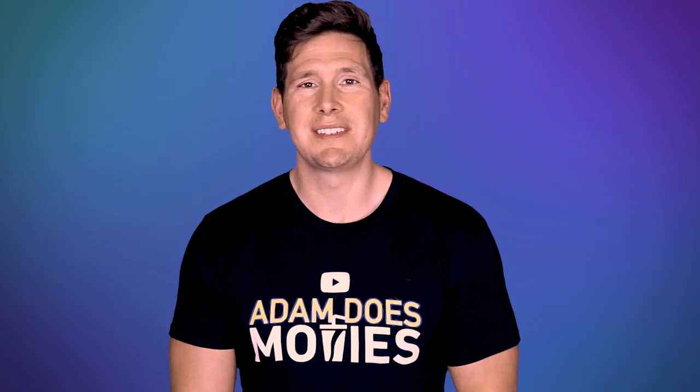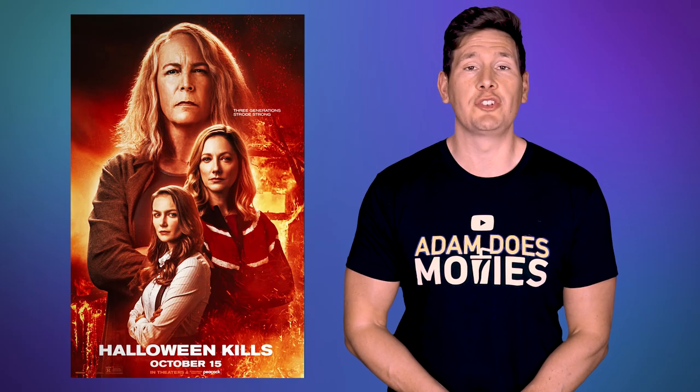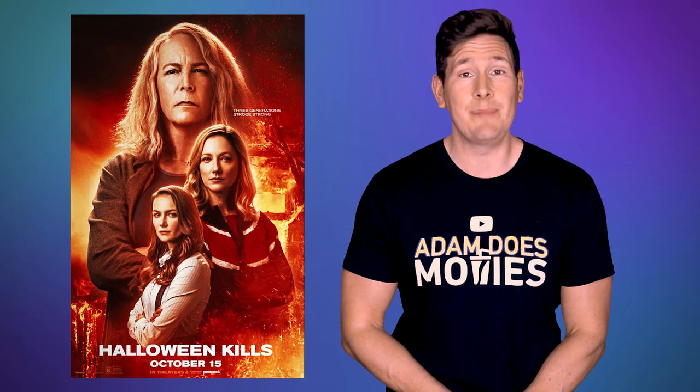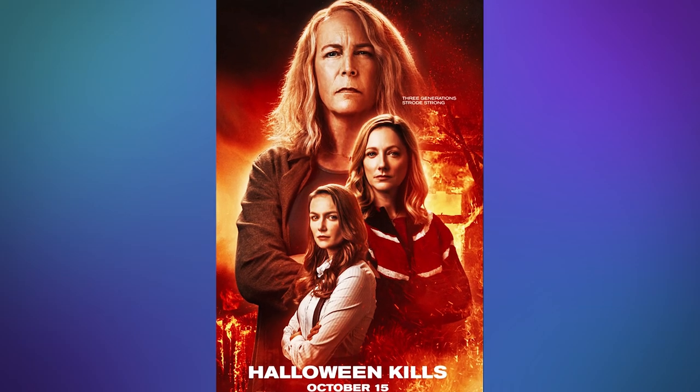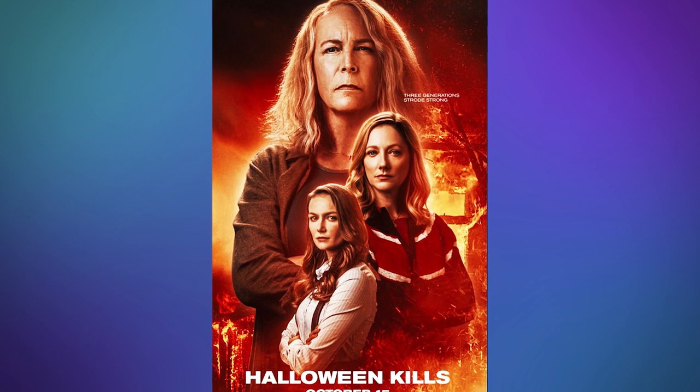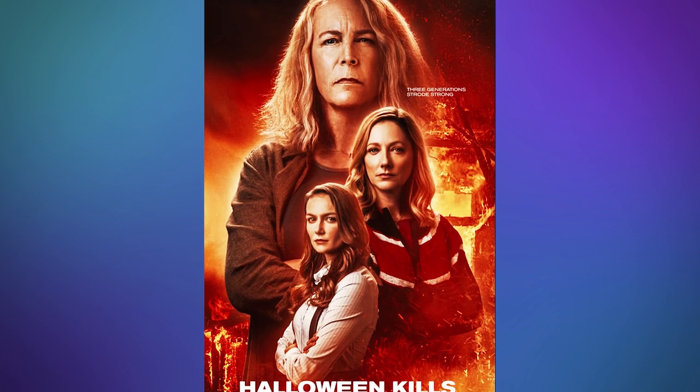Speaking of dumb sequels, let's see Halloween Kills posters. What we have in front of us today, ladies and gentlemen, is a perfect example of a pretty bad poster. Completely generic, has very little to say. We have the Strode family, three generations coming together to do the exact same pose, stern, ready for action.